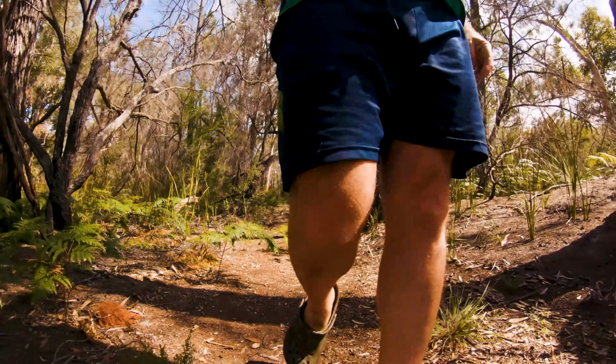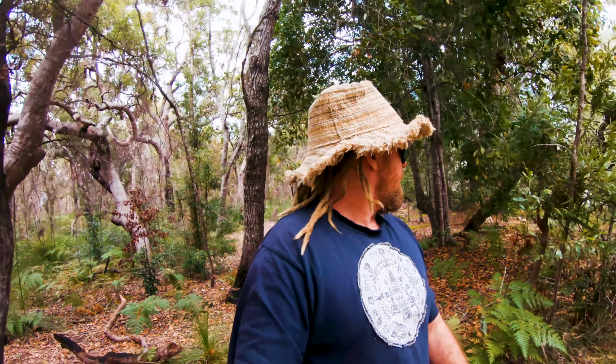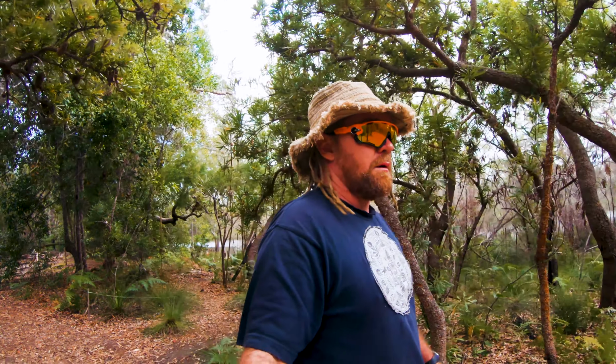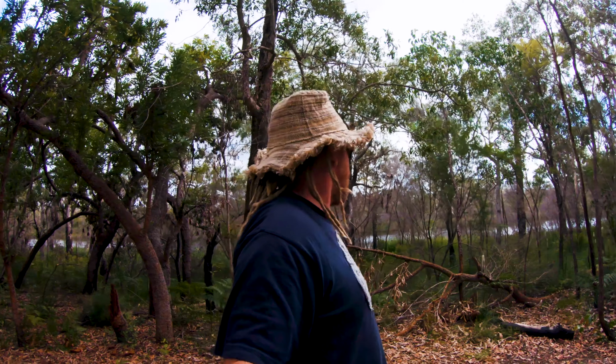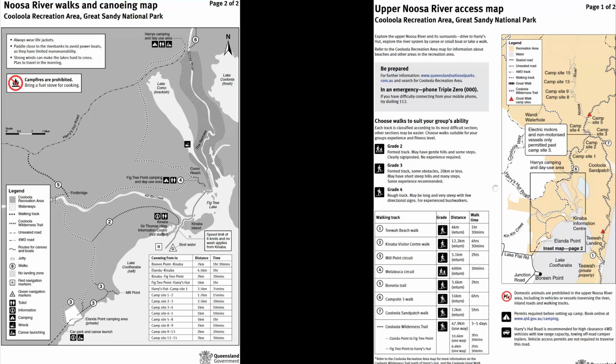If you are really looking for some privacy and some peace and quiet, you can head off up the Noosa River just after campsite number 5. There's a certain point where electric motors only and kayaks are allowed up the rest of the river. So if you're looking for a nice quiet place to camp with your kayak, campsites number 1 through 5 are a great option for you.